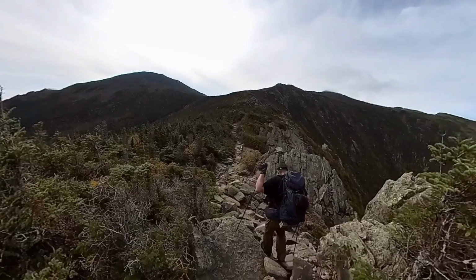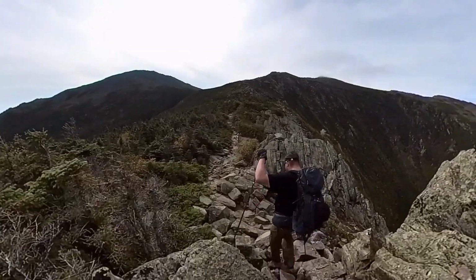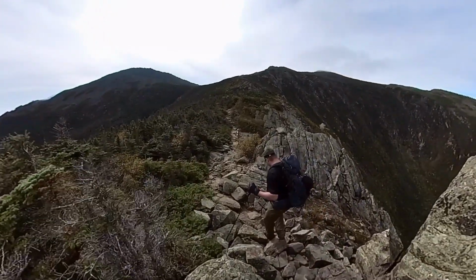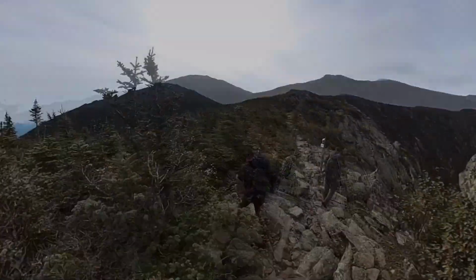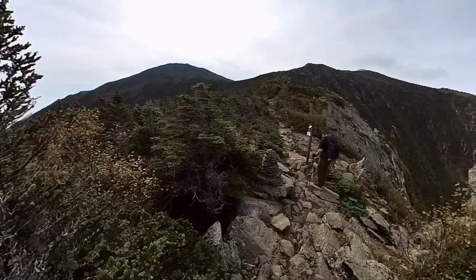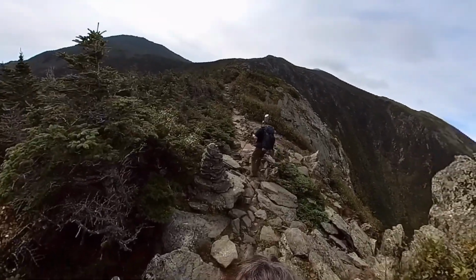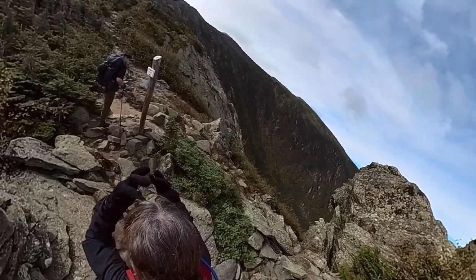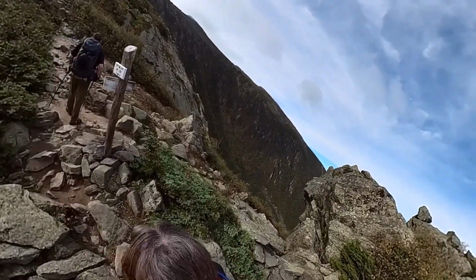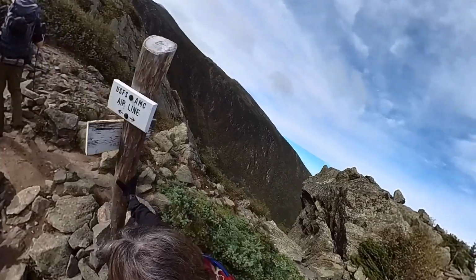You go from a steep section of trail in the tree line that's fairly stable to this unstable collection of boulders and obstacles. King's Ravine is to the right, and some people will choose to come up that way. We decided to take the slightly less challenging route.